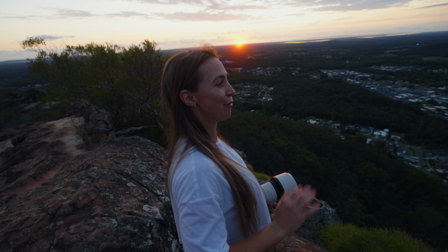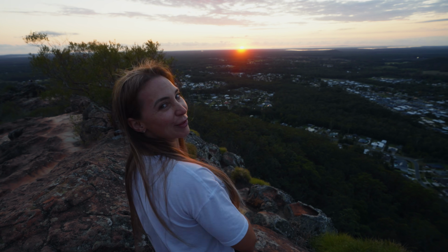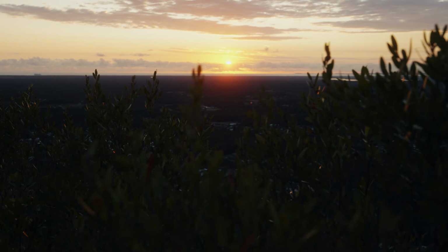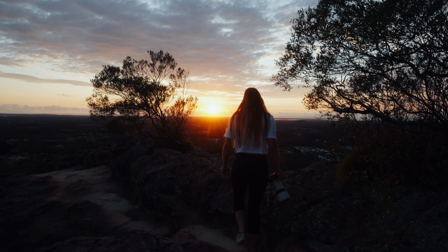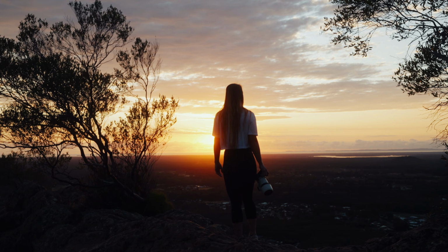The view from up here of the Glasshouse Mountains and all the unique shaped rock formations and mountains, it's just beautiful. This is a good first entry hike to the Glasshouse Mountains in the Sunshine Coast. Wow, look at it. So beautiful. Just keeps getting better and better.